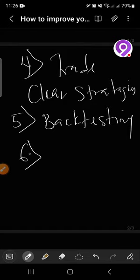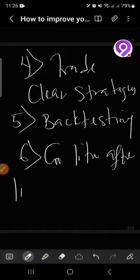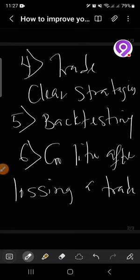Number six, we have: go light after losing a trade. Guys, this is very, very important, okay? Go light after losing a trade. This is very, very important.